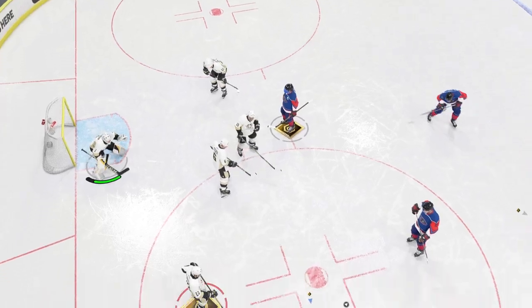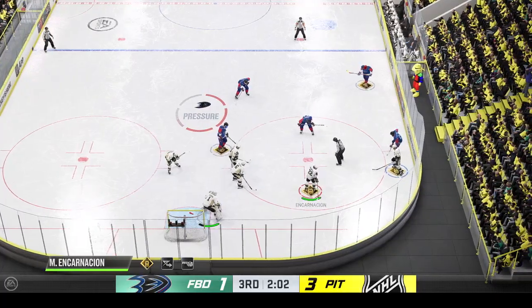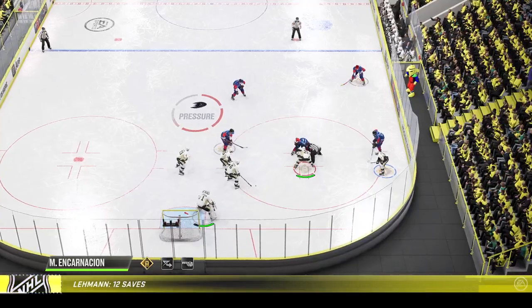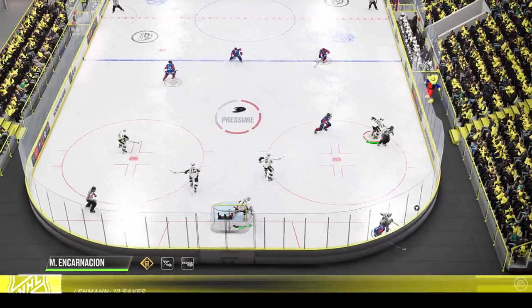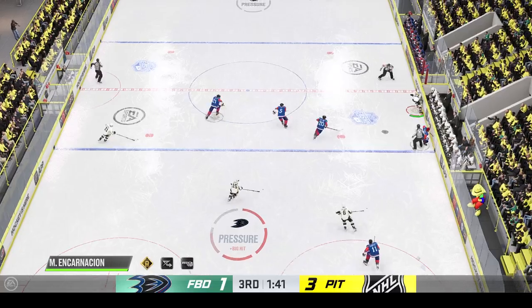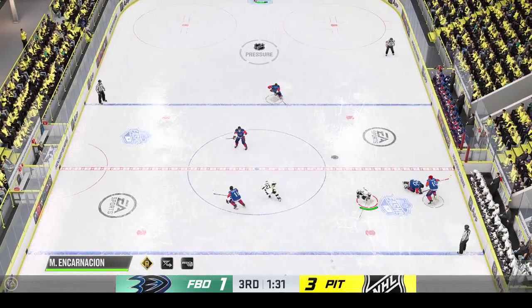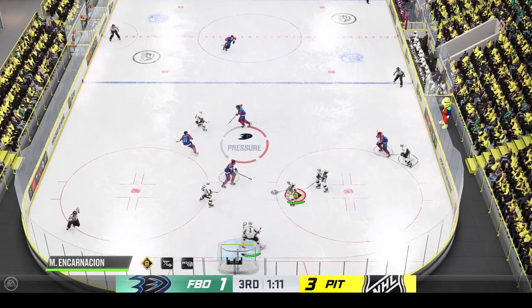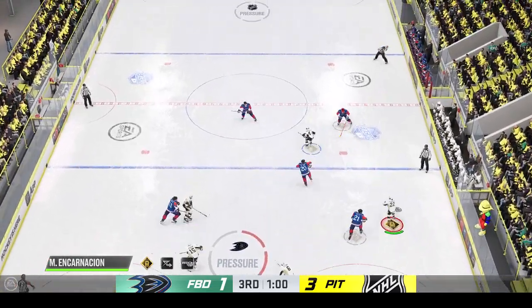Pittsburgh looking to close things out here. They've been the dominant team all night. Hard to see them taking their foot off the gas now. The Penguins get a hold of the puck in their own end. Quick pass to Lee. The Ducks pick up steam and are on the attack. What a steal in his own end.